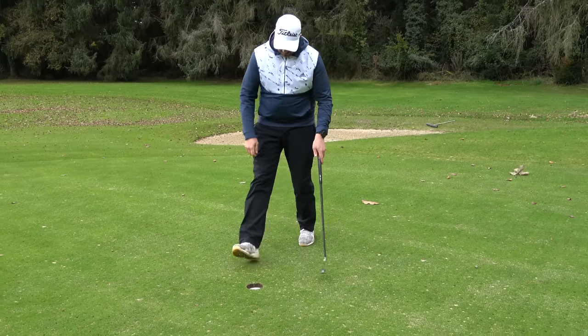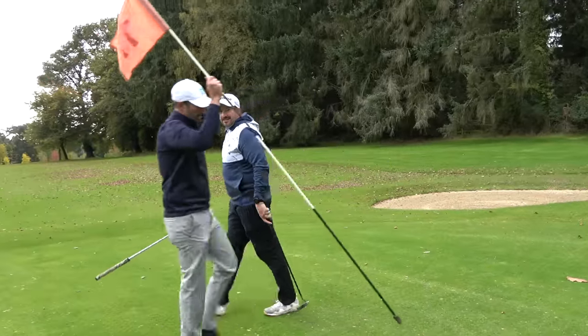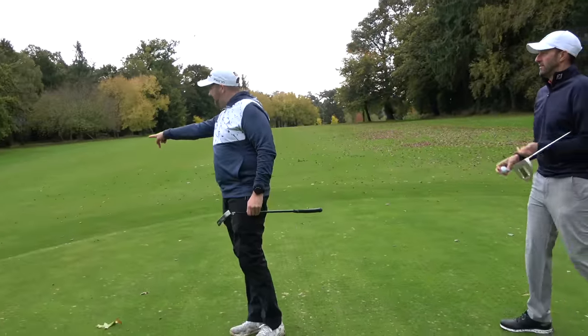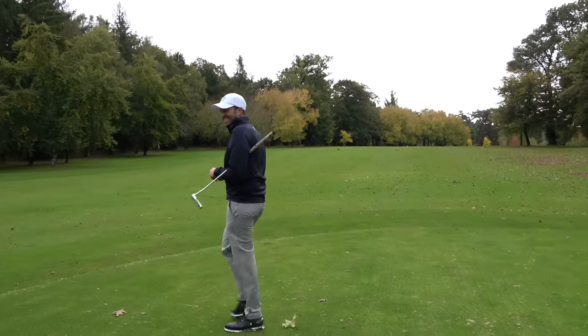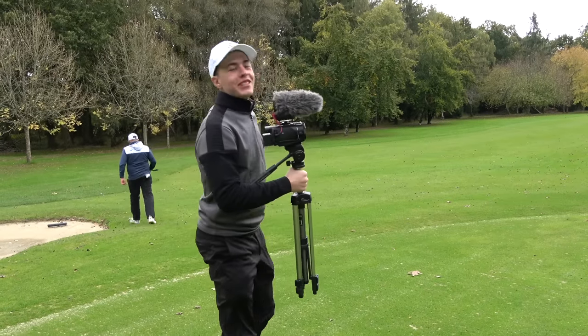Good up and down. Good half. Well done. Oh, very good for someone that hasn't got a massive amount of confidence out of traps. To be fair, traps are fine. It's just the off problem next to the trap. Yeah, exactly. I'd rather be in a bunker. Are you smiling yet? Come on, smile. You're smiling, Joe, aren't you? I'm always smiling. Yeah, you're always smiling.